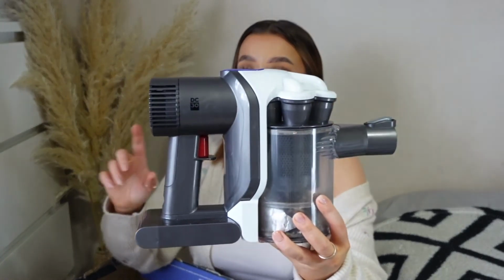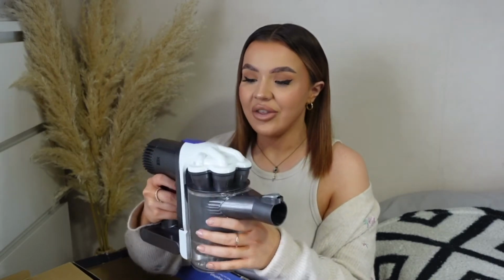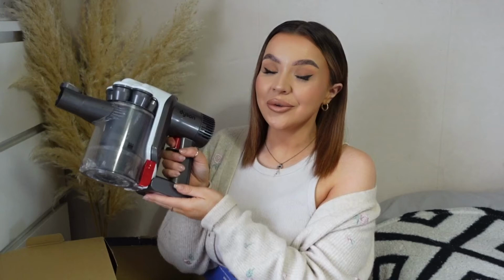So yeah, it's the Dyson DC30, and in the box you of course get the Dyson DC30, which I have cleaned out. I've cleaned out the filter, I've cleaned out the bottom, and I gave it a really big deep clean, just so it's all brand new for me. And you've got a little latch here to get rid of all your dust and everything, and then the filter's inside. So yeah, this is a really, really good bargain buy off Facebook Marketplace.